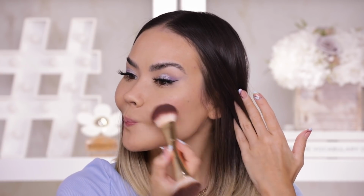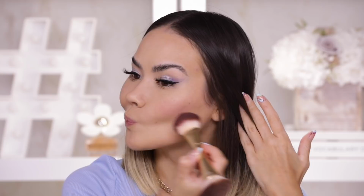So I'm just gonna use the shade Swoon Me. This has been my go-to shade this month. It's very springy, very pretty. And I think it's pigmented in a way that a blush should be pigmented.